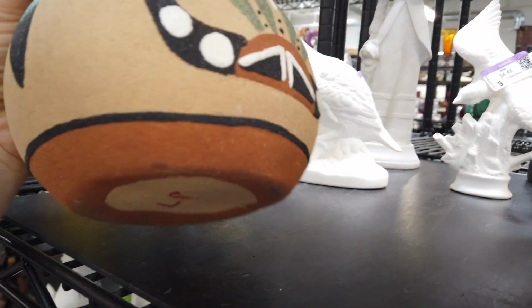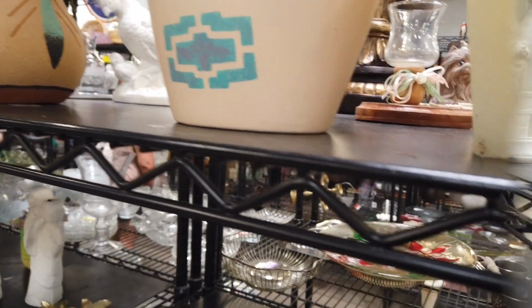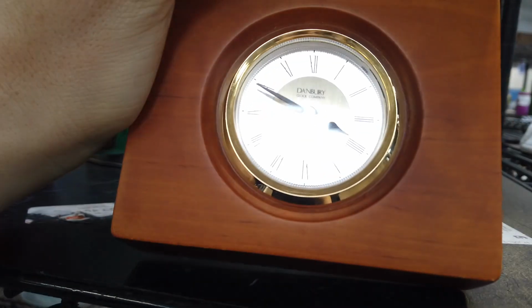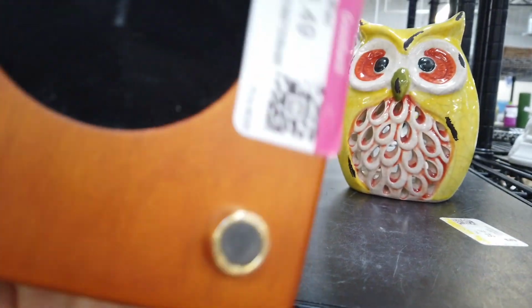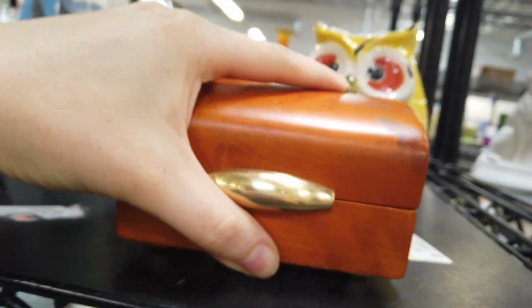The next thing I saw was this piece of pottery. I was trying to see if it had an artist signature on it, but it didn't, so I put that back down. And then I saw this box and I thought, wow, it looks kind of mid-century, but it turned out to be modern. It's just a Danbury clock. It was $6.50. It did say made in China on the bottom. I was just drawn to the wood and the brass.